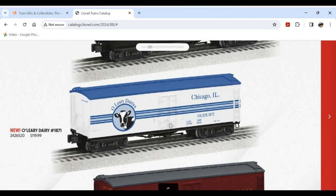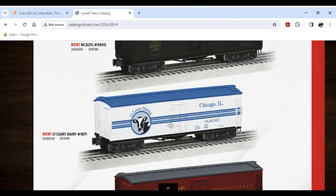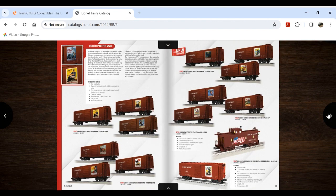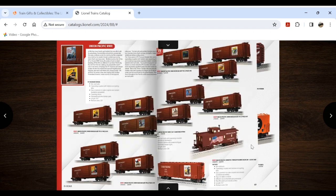Mrs. O'Leary, the famous, who got blamed, probably not even a real person, got blamed. Her cow kicked over an oil lantern and started the Chicago fire that burnt half the city to the ground in the 1800s. I mean, they could have made that a hotbox. What else is in here?